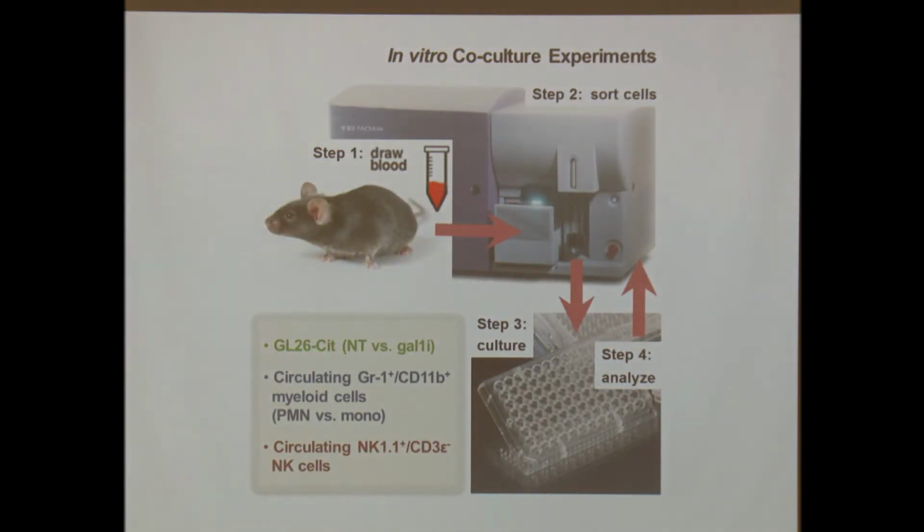Because we now understood that there might be at least a minimum of two distinct cell types mediating this rejection, we decided to take a reductionist approach by FACS purifying out just the cell types that we thought might be implicated in the rejection that we saw in vivo, which was to include circulating GR1 positive myeloid cells, both polymorphonuclear as well as mononuclear, as well as the circulating natural killer cells. And then we'd co-culture those cells together with tumor cells that either express galectin-1 or not. And then after so many hours, we'd analyze the activation of those cells using flow cytometry.